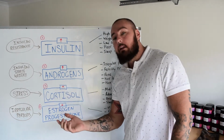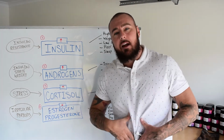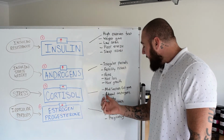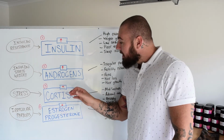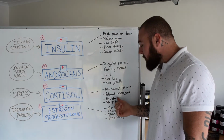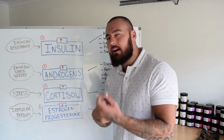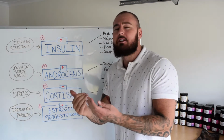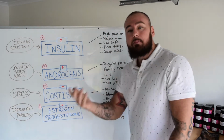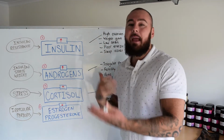Now, high cortisol levels or high stress levels trigger midsection fat gain. So fat gain around the midsection, around the internal arteries, which is the unhealthy fat gain. Adrenal androgens, as I said before, high cortisol, high androgen production by the adrenals. Also causes anxiety. You know, when you're constantly stressed, it's that wired but tired feeling where you're just tired, you're sapped for energy, but you're wired, you're on the go. It's the worst feeling there is. And then also sleep issues, because if you're constantly stressed, you can't sleep. So once again, that's just compounding everything.